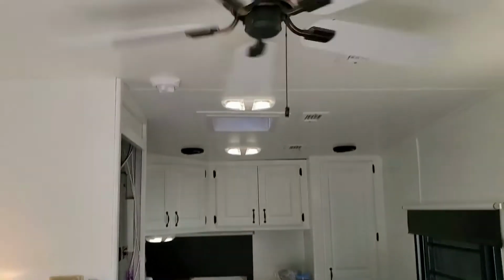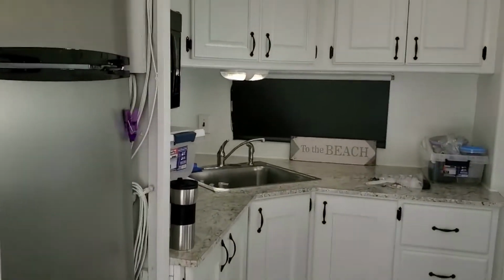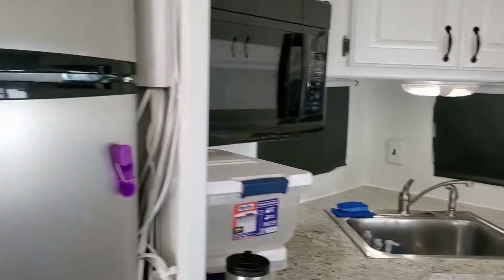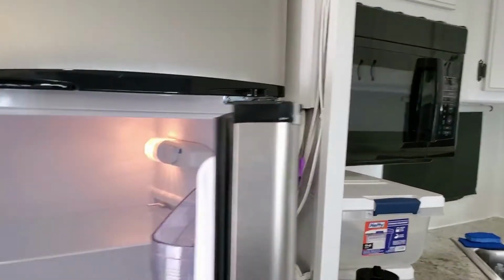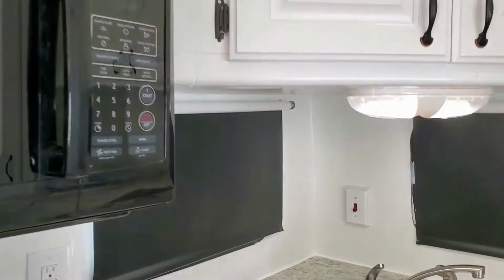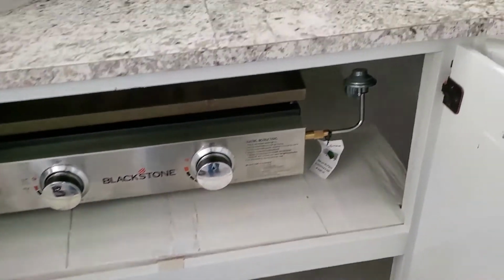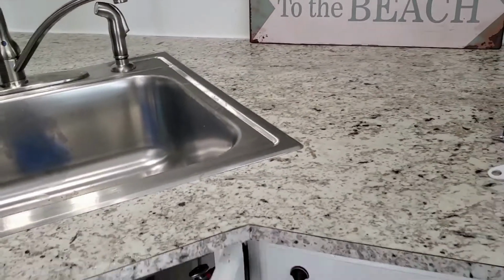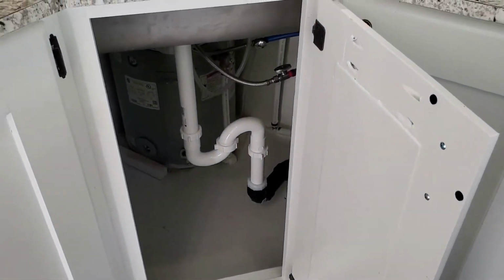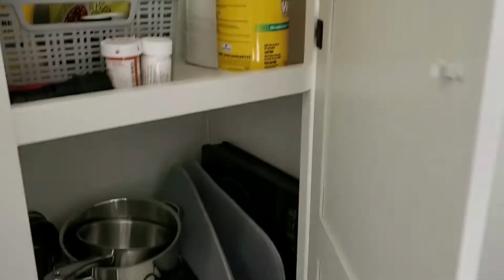And this is the inside. Nice ceiling fan. We're still trying to get a few things set up and put away. Got our new refrigerator, microwave, got a Blackstone grill down here under the cabinet. Got plenty of space under here, a new hot water heater in the back there. And this is where the trash can goes. And three drawers. Got plenty of storage in here.